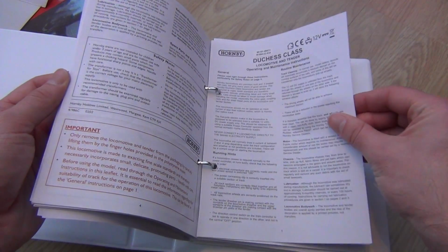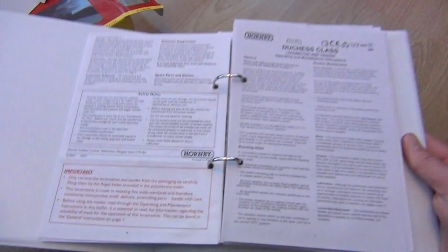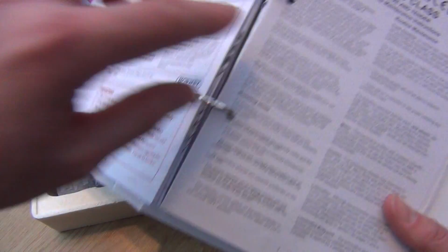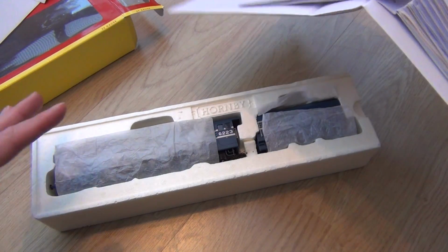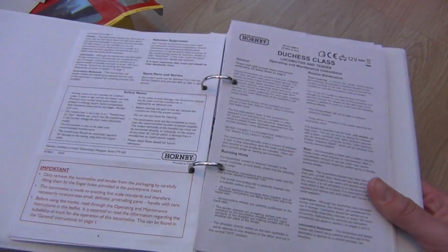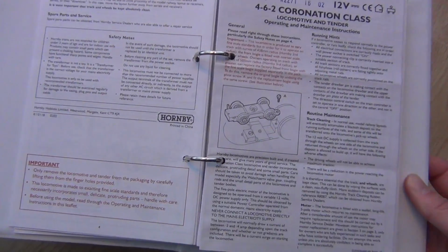Duchess class, that's the nickname, I should point out, given to the de-streamlined models of this. There technically wasn't such a thing as a Duchess class. They were all called Princess Coronation Class, but they were given the nickname Duchess because so many of them were Duchess of this, Duchess of that. But they're all Princess Coronation, basically. They're just either streamlined or non-streamlined. It really is that simple. Here we go, Coronation Class. See, 462.